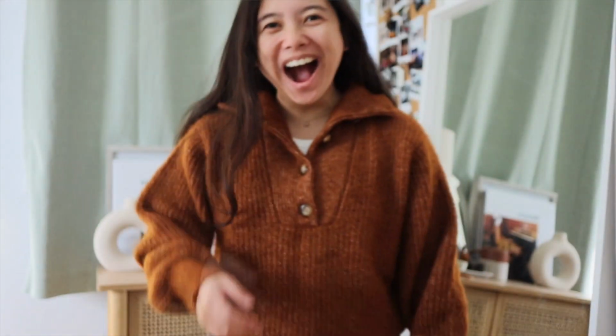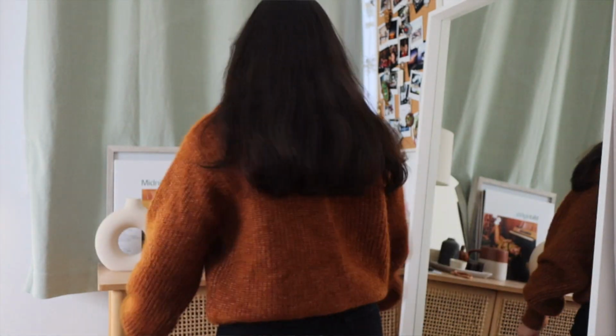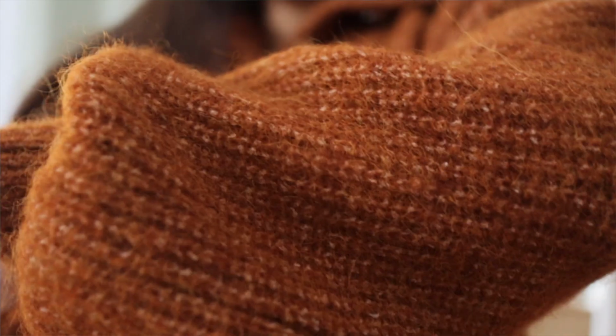And what really sold me was the buttons and the neckline. It's my first ever sweater from them, and I believe it's an alpaca and polyamide blend, but I've never had trouble with shrinking or itchiness with this sweater. It's very, very warm, so I would only wear this when it's very cold out. Not right now, because where I live it's in the 60s, 70s, so probably when it hits down to the 30s, 40s, but definitely in the 20s.